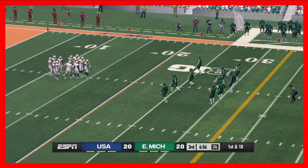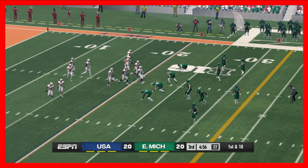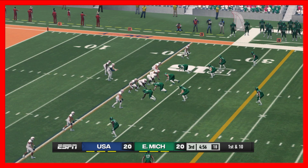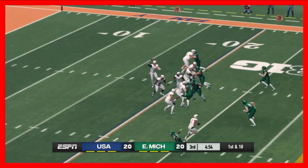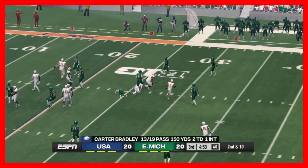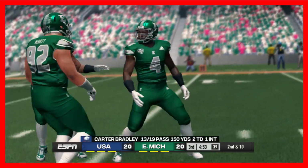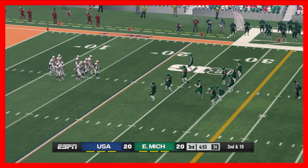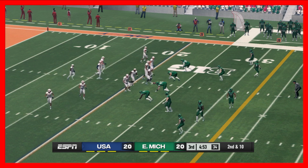He's to the 20. Makes it to the 22-yard line. Time's getting a little bit tighter now. You got to make every possession count. They'll spread the field with five wide. Quickly to the tight end, incomplete. From their own 22-yard line, it's second down.